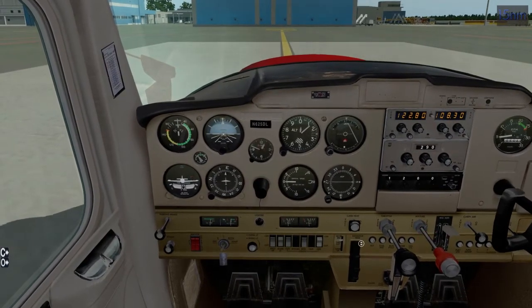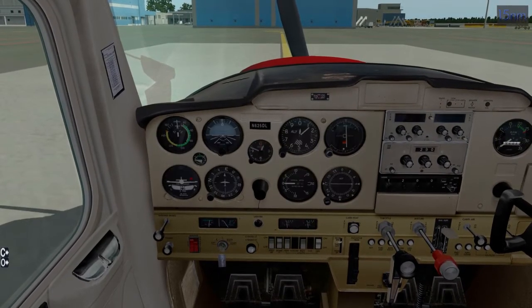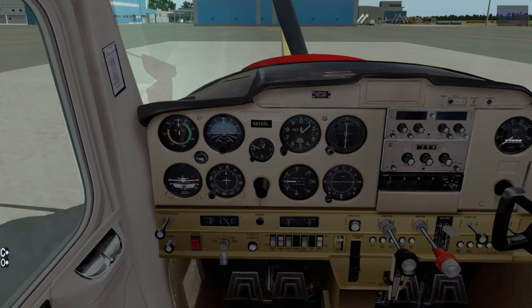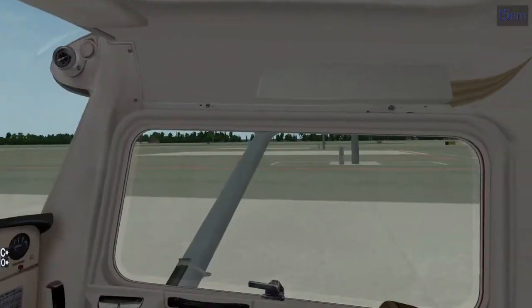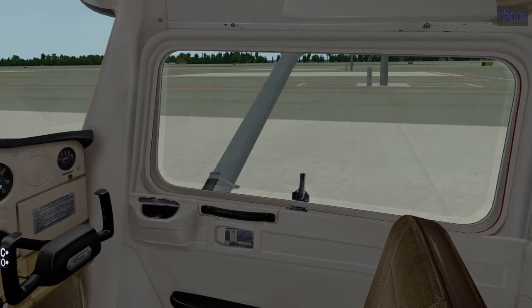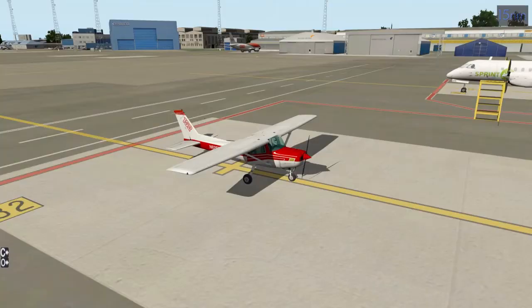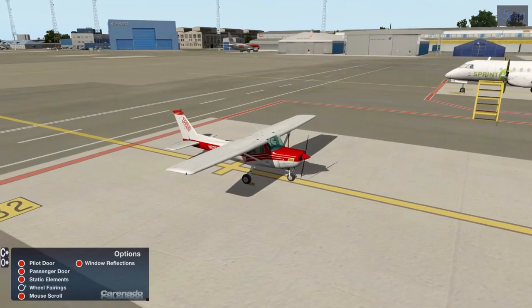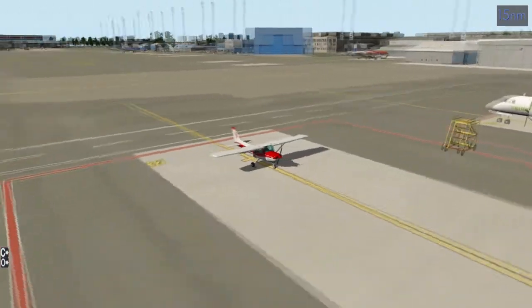And turn off a few things here. And get rid of that whiny battery sound. Ashtrays open. Windows open. Doors open. Alright, let's hop outside. Alright, let's get our static elements out there. Alright, well, that was a quick one on purpose.